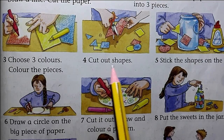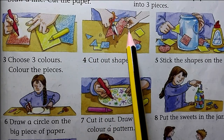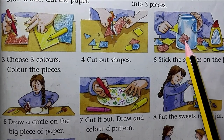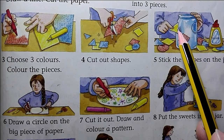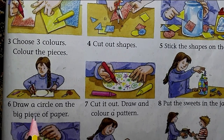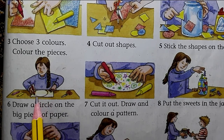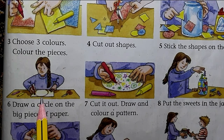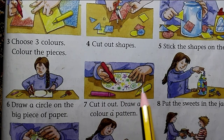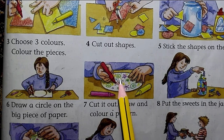Number four, cut out shapes. The papers you have colored, cut out shapes of those papers. Number five, stick the shapes on the jar. With the glue, stick these shapes on the jar. Next is, draw a circle on the big piece of paper. So as you can see, a circle on the big paper. Cut it out around the circle. Draw and color a pattern. You can see.